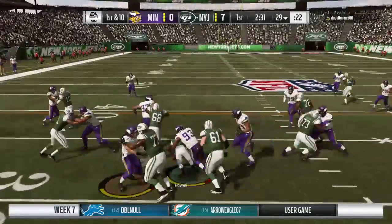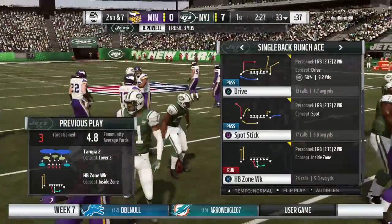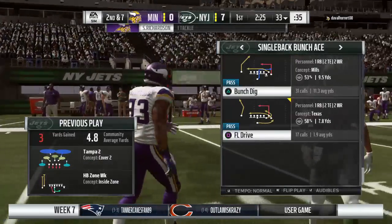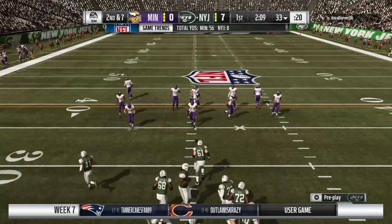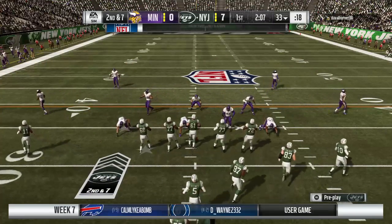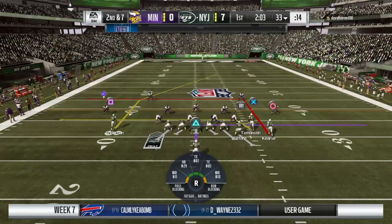Now a run. This is Bilal Powell. And he'll get this up only to about the 33. Sheldon Richardson there to make the play. Not much happening there on first down. I thought there might have been a hole for a split second. Yeah, but it dried up pretty quickly, didn't it? Closed fast.